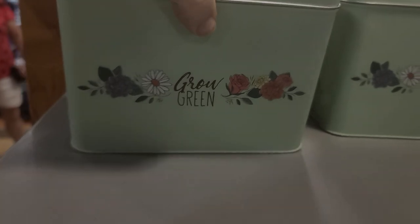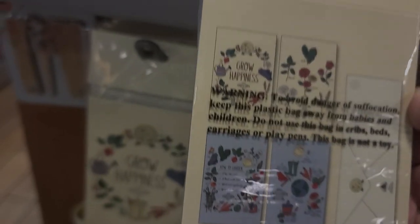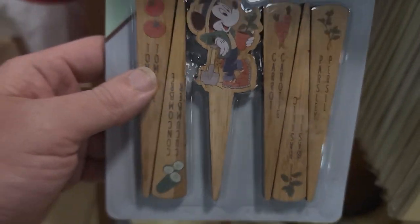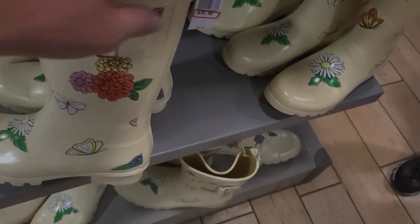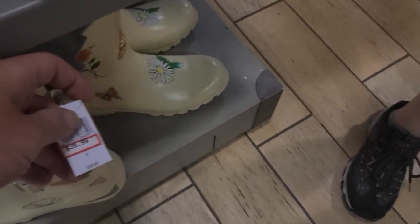$17.99 for the cards holder, for the recipe card holder. Oh, Flower and Garden's here. Grow Happiness, Epcot Food and Wine, Flower and Garden Festival 2022. $5.99. These are the envelopes. The Grow Green hat, $23.99. Garden stakes. The garden stakes are $8.99. The galoshes are $35.99. You got size 6, size 7, 8 and 9. Mom says we already have those listed, so that's a good thing.